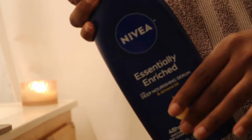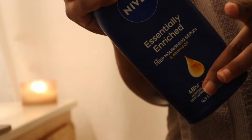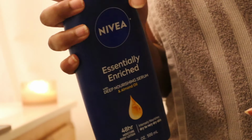I want to leave my mask on for a little longer, so we're going to go straight into body care. And I am going in with this Nivea lotion. If you have not tried Nivea lotion, Makeup Shayla put me on years ago. It's going to leave this nice sheen to the skin. It's moisturizing your skin. I love that.